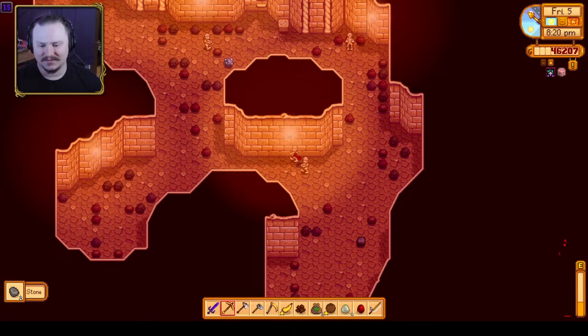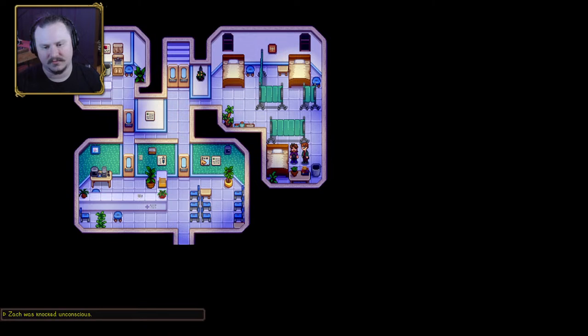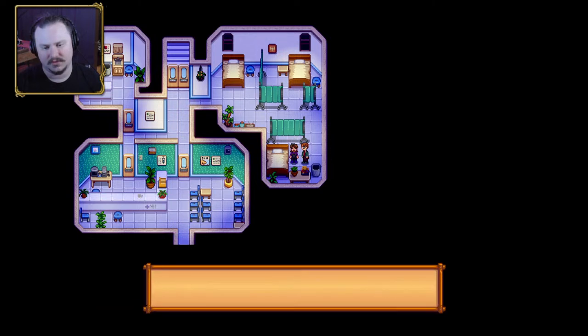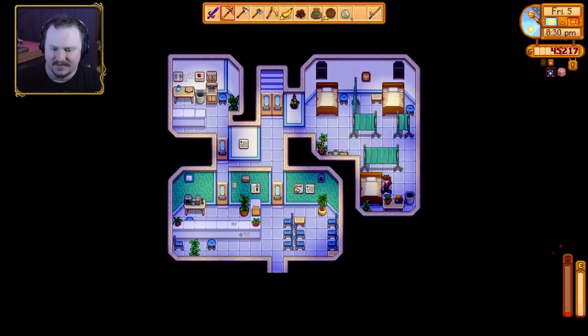What? How did he hit me? Oh my god, I was above him. Killing me with this shit. It charged me 1,000 for the hospital visit, and I've lost 2 items from my backpack. Void Essence and Magma Geode. Who cares? Neither of those matter.